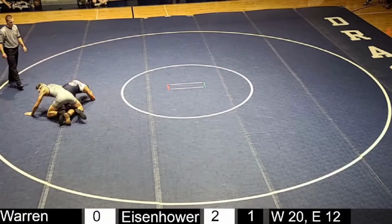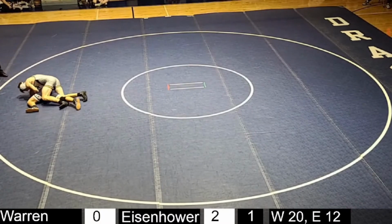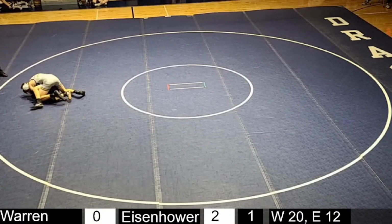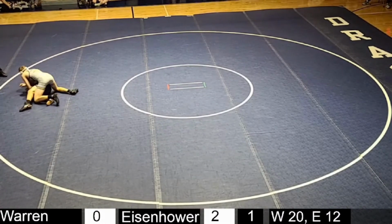Pizarro might get a takedown, and there it is. Oh, he'd already given the takedown. He had like a Navy ride in. I thought his arm was stuck. I was looking at my sheet. Pizarro was trying to come out of that takedown from Wilkins.